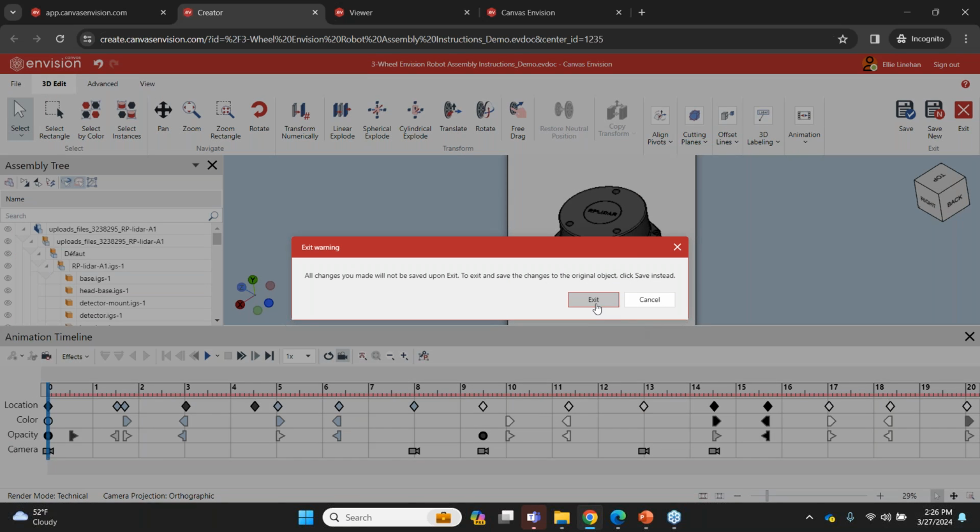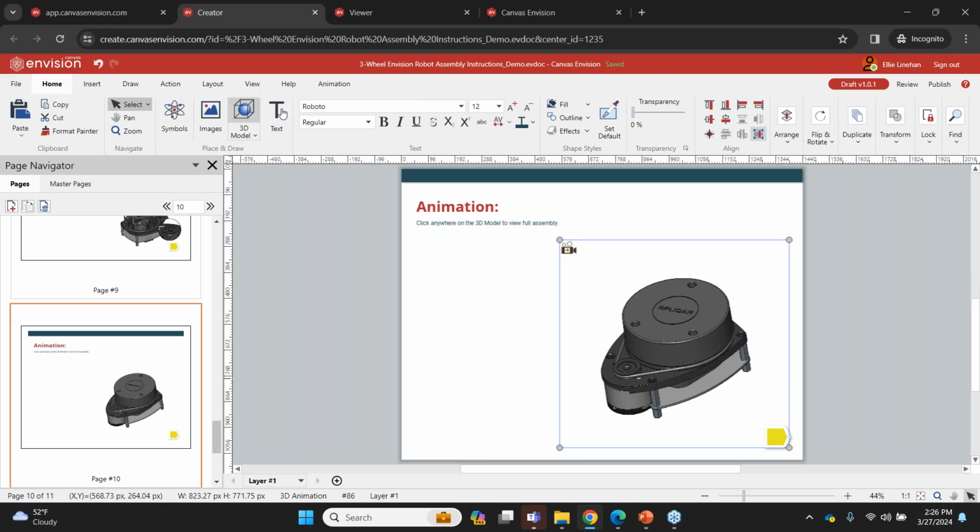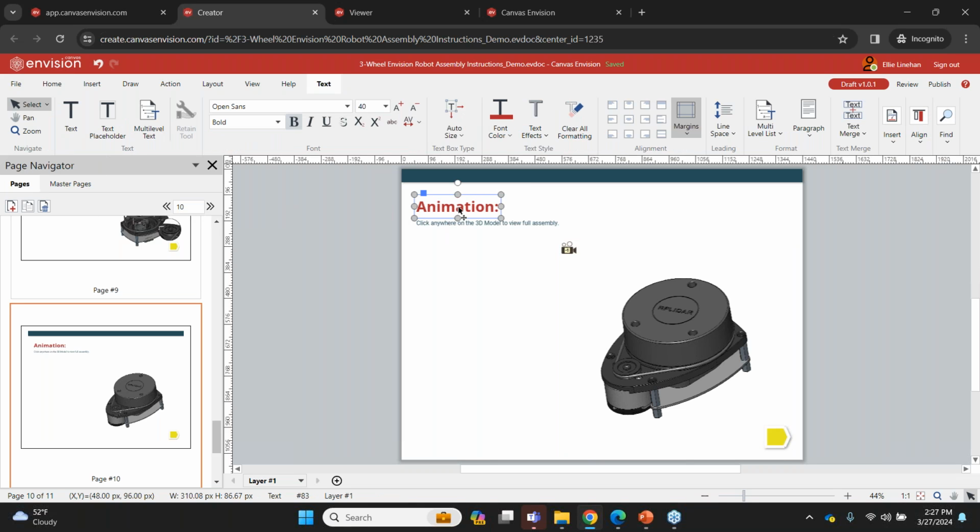And I will get out of this. And I think from there, it's maybe worth mentioning a few of these other features, and then I'll jump into some other visual work instructions. So we focus a lot on 3D models. We can see text, it's quite intuitive, what you might expect.